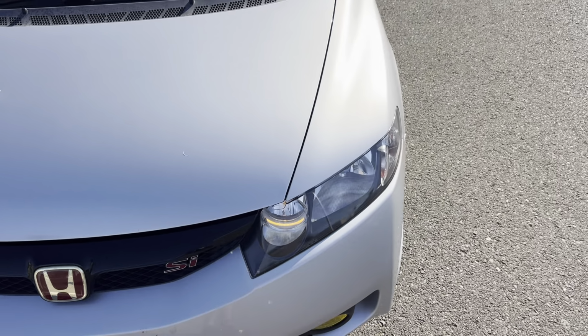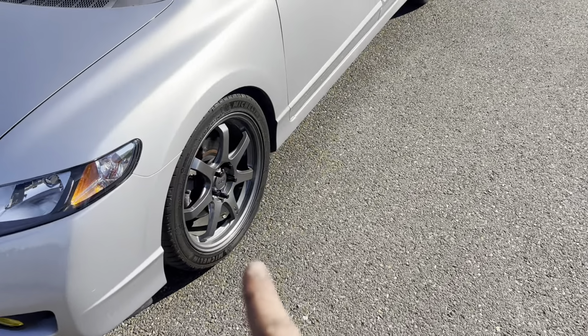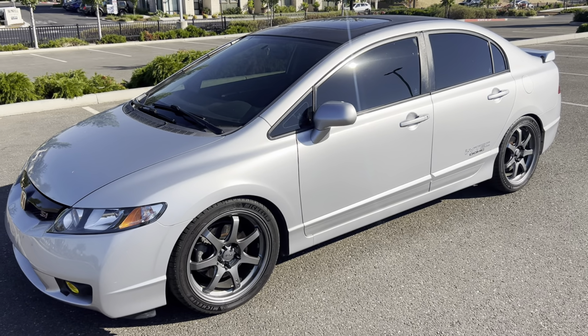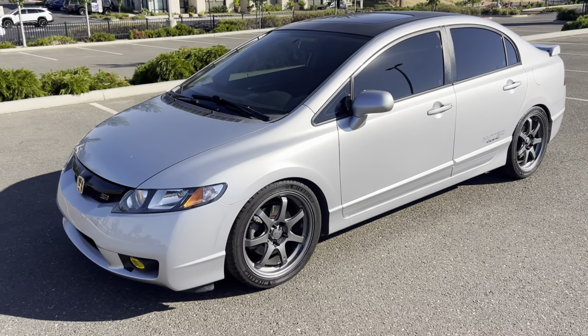It's gonna be a steal. I'm gonna post it for 13.5. 13.5 is cheap. The wheels alone, $2,500 because they're mint. So, if you're interested, holler at my line.